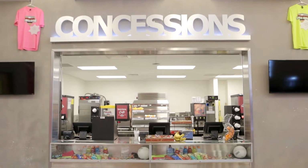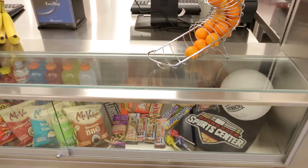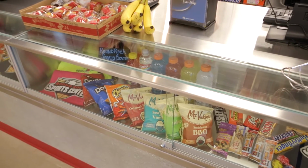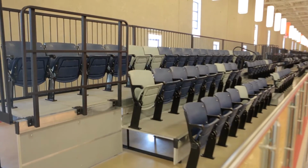So here's our concessions area. It's a full-scale concessions. We have hamburgers and hot dogs and all the concessions that you're going to want, all the different drinks and everything. So for the fans' sake, we've got lots of cool stuff. I mean, obviously the concessions, which they're going to like. We have seating upstairs, 675 total seats with cup holders for people to put their drinks in.